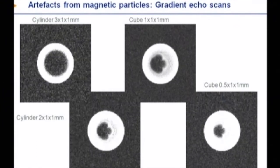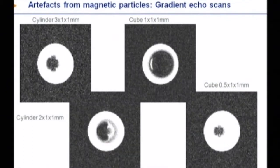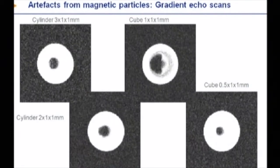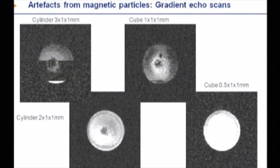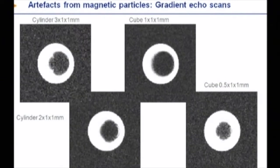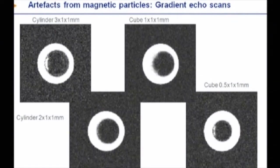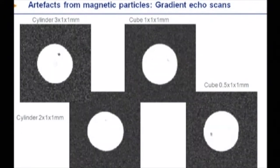Here we have gradient echo scans. This is now a slice series, not a time series. That means it is slicing through the bottle from bottom to top. And perhaps you can see that this one has the least expressed artifact, and this one has the biggest. But it's everything quite big.